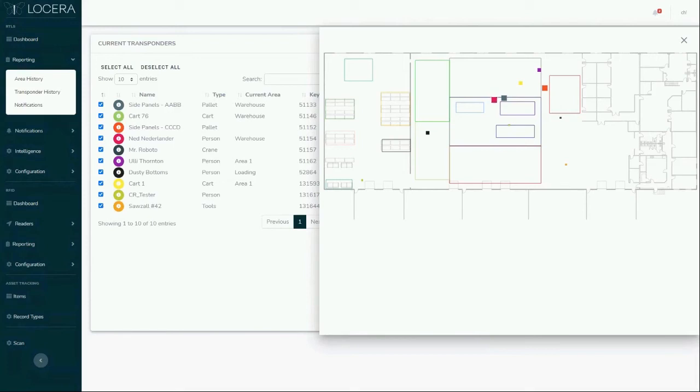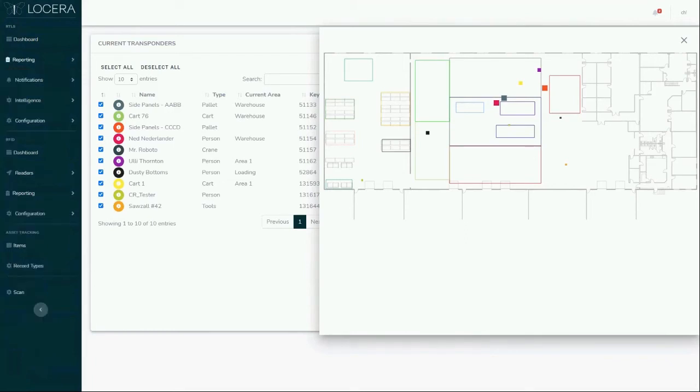One thing you'll notice is I'm logged in with a pretty high-level user, so I have access to everything. One thing that we do have is role-based access control. So different users will have different levels of access and different levels of what they can see and control. For example, a base user basically only has the dashboard for RTLS. So they can't hit any configurations. They can't touch any of the data that you don't want them to.